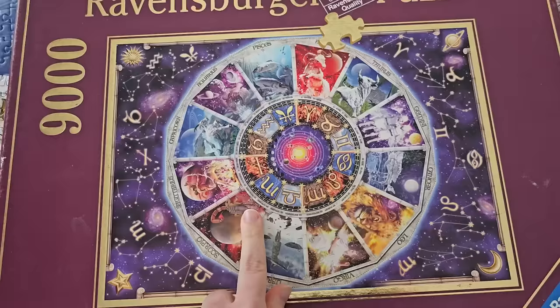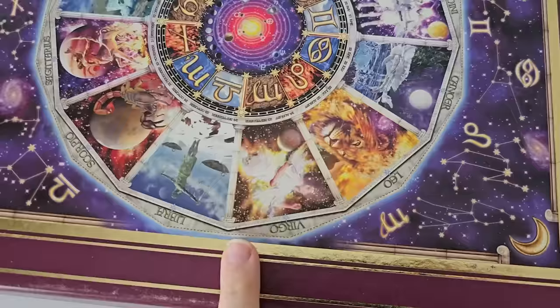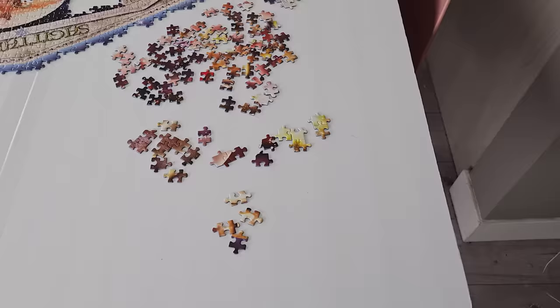The only 3 sections that I haven't really started at all yet are this one, which has a lot of purple sky pieces that I'm sure are mixed in with the background. Same thing with this one, I'll be able to do the bottom half, but a lot of this was probably sorted out with these pieces. And then this one, which just has a lot of star pieces, but I really don't have that many pieces left for this center part, so these that I just showed you.